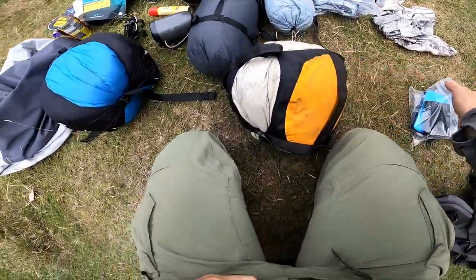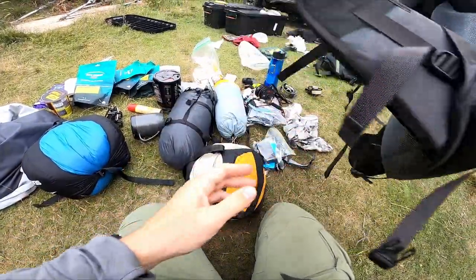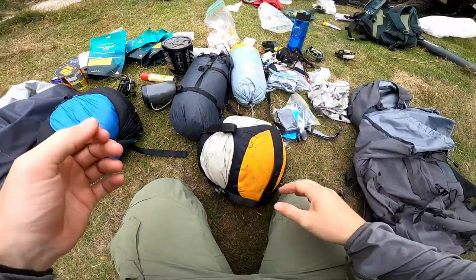Cool, so I'll just go through quickly. I've got a 45 litre pack, good for a couple of days, with a good back and good hip pads, and good straps just for comfort.